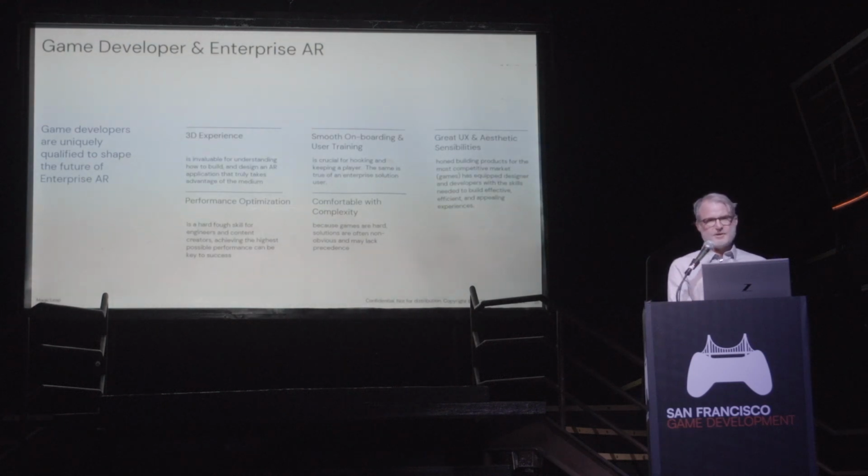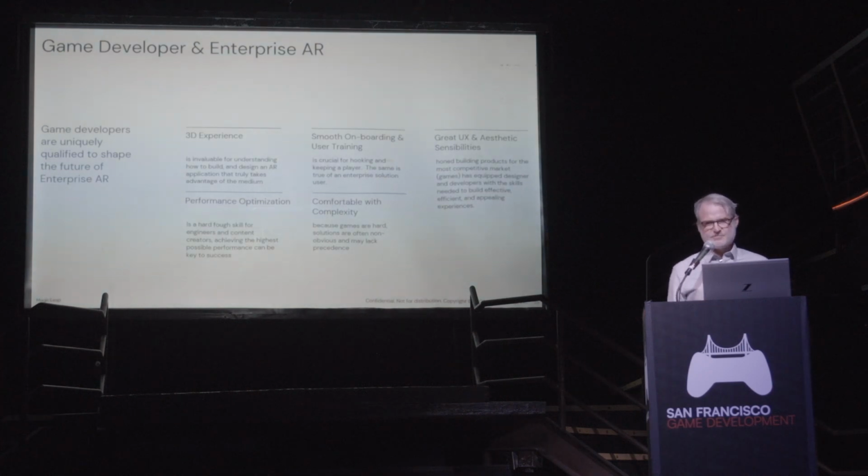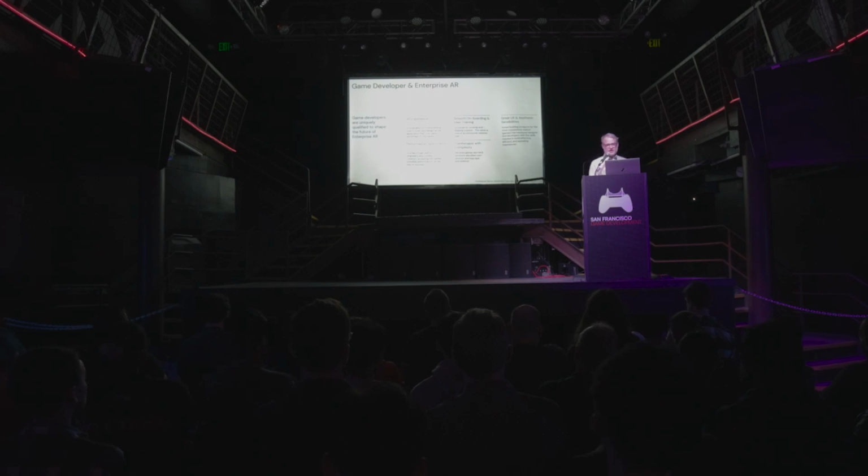So for instance, many game developers have a lot of 3D experience. They understand 3D pipelines, they understand 3D math, they understand how to deal with data in a spatial way. For their games to succeed, they need to be able to bring the player on board into their world, into the experiences they're crafting, and train them up on all the mechanics and all the interactions and all the data you're putting at them so that they can make informed decisions in the game. These are critical skills for building AR solutions. It's the same thing, so that's a very valuable background there.